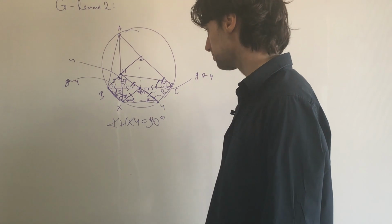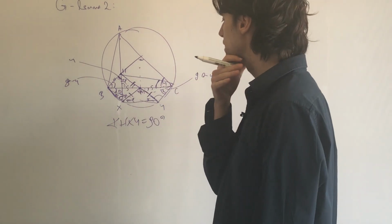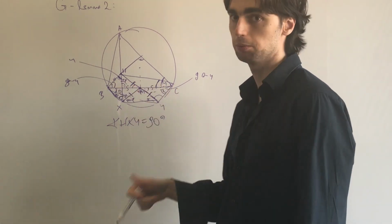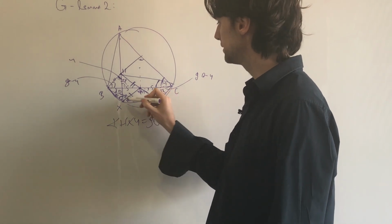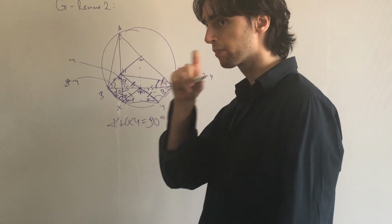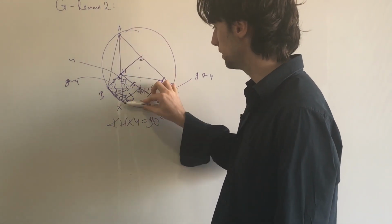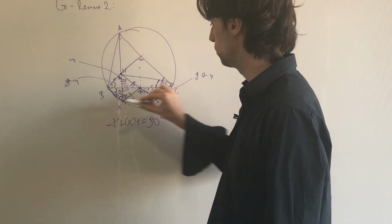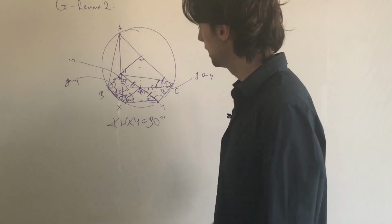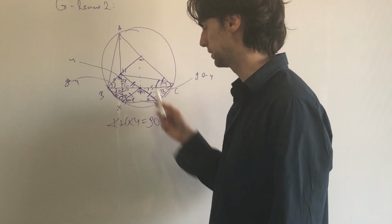Another way, which I also think is kind of interesting, is that what is enough for us to prove is that these 4 points are in the same circle. And because this here is 90 and this is 90, that means XY is parallel to BC. So this is already a trapezoid, BCYX, and it's enough for us to prove that it's an isosceles trapezoid. The reason we have that is because the midpoint of BC is equidistant from X and Y.